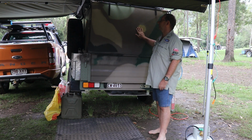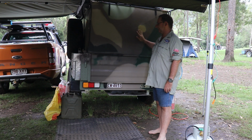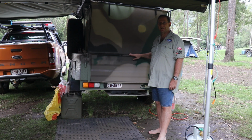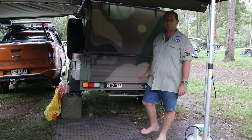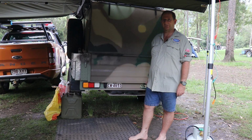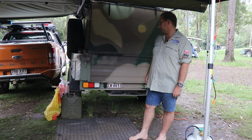The camper trailer's got a solid back on it. This is a tray which pops off just a normal trailer. So this originally was just a normal box trailer. And we took it over to a mate's place, and he removed the entire bottom of it and built a new frame underneath it to make it a lot stronger, and a longer drawbar on it for us. So that's been really good.